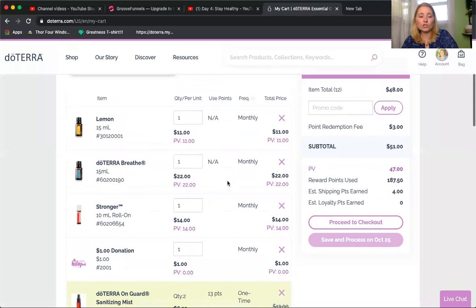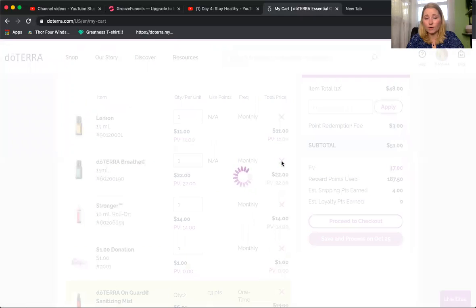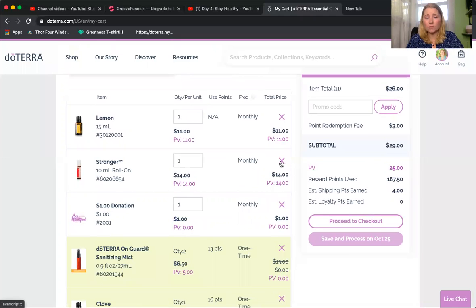So now you can choose, do I want to order these extra items? Or if you say, you know what, I just have to order one thing in my LRP to keep it going. So, I don't necessarily need this Breathe right now. I'll go ahead and take that off. And I'm going to take off that. Well, I'll keep the stronger. That's good for my daughter. So now I'm just going to order these 2 items, regular price.